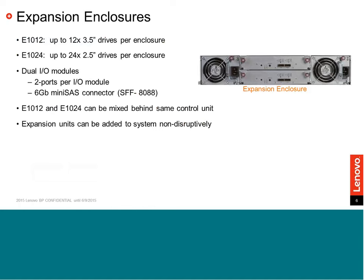So again, you have 2 expansion enclosures. One is for the 3.5 inch, which gives you 12 drives in each expansion enclosure, and then you have the E1024, which offers 24 2.5 inch drives per enclosure. So with dual ports, you can have a mix of an enclosure of 12 3.5 inch drives and another enclosure of 24 2.5 inch drives. So you can do that in a stack. And these expansion units can be added non-destructively.